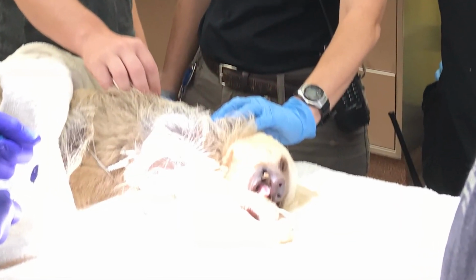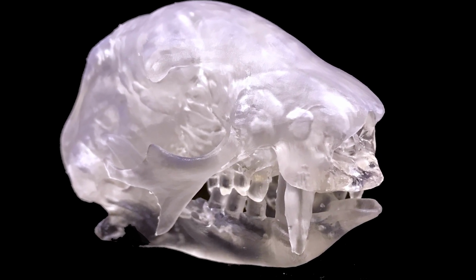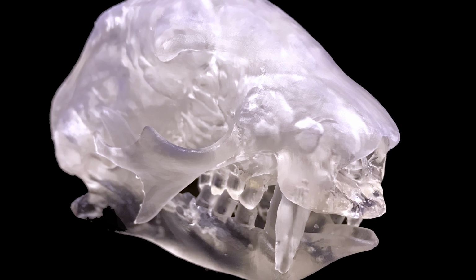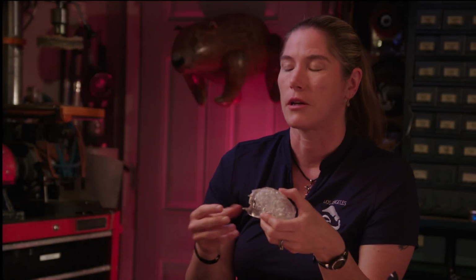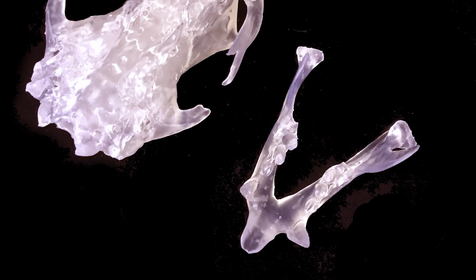with your approach? What was particularly helpful to us was we were able to scan our sloth skull and then print it. And this is one of those things where the print enabled us to plan the procedures that we knew we were going to do. But not only that, it also helped us phase in the treatment. This animal was going to need some dental adjustments that were going to take place over time.